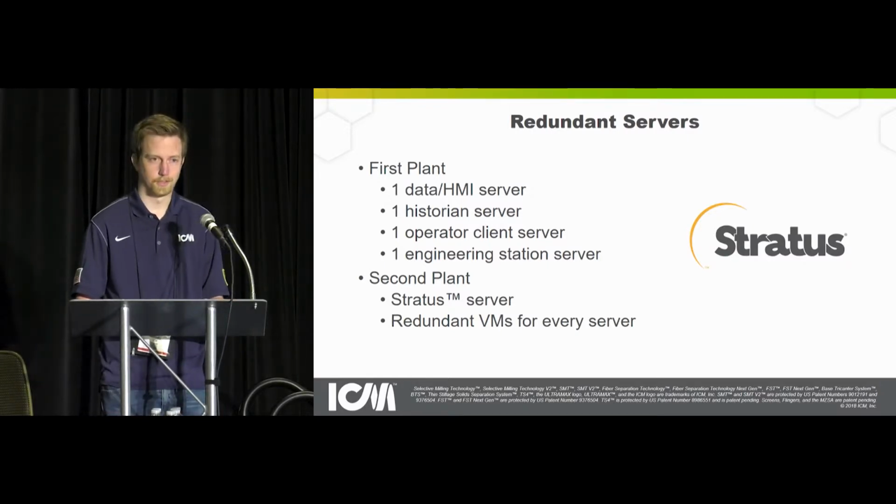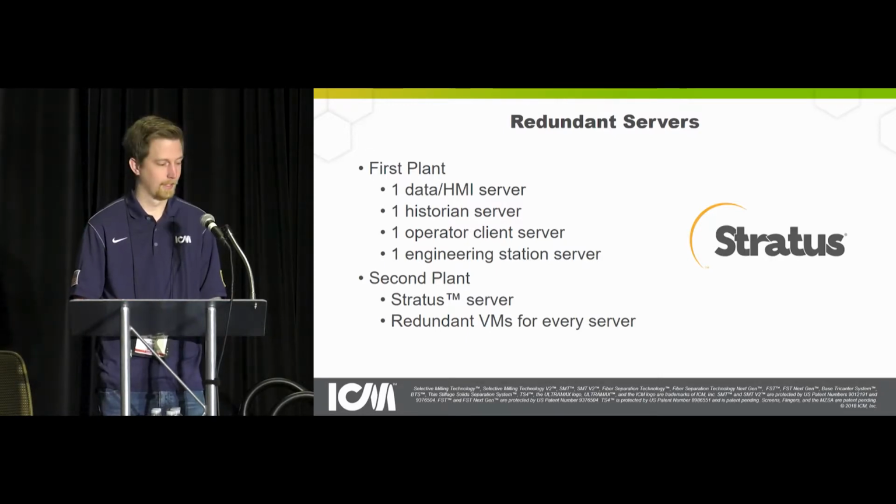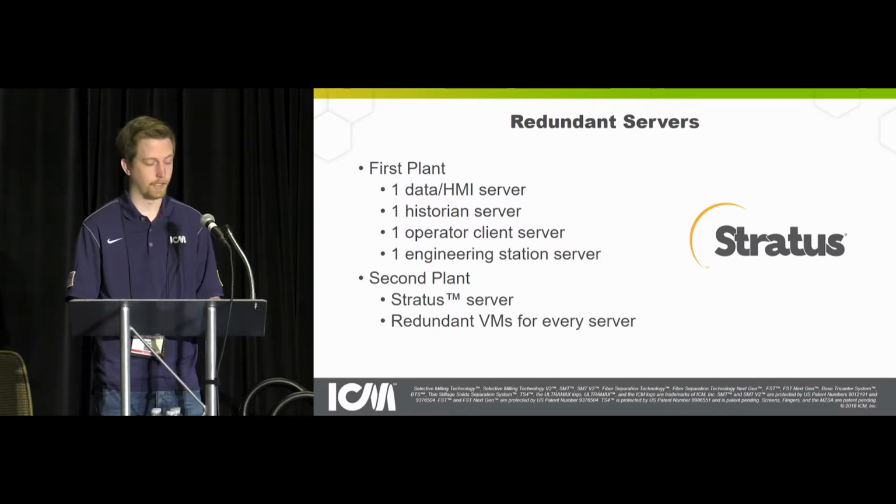The issue with this is if you lose your data HMI server or your operator client server, you lose control of your plant. You're running blind. For some customers, they don't see that as an issue, so for some of our plants we built with the simplex design. But for South America and a lot of our bigger customers, they want no unplanned downtime. They don't want to lose control of their plant.